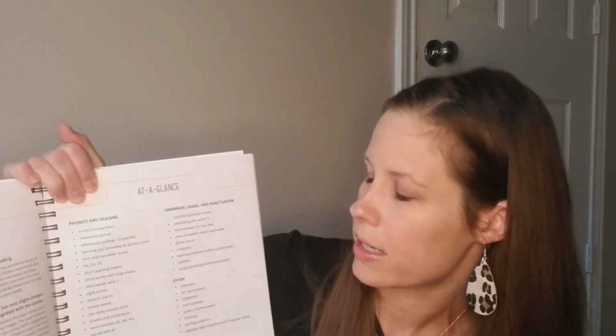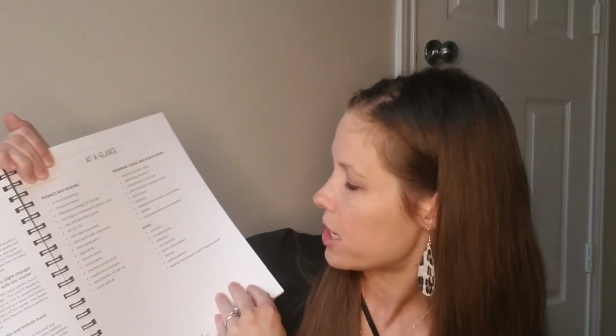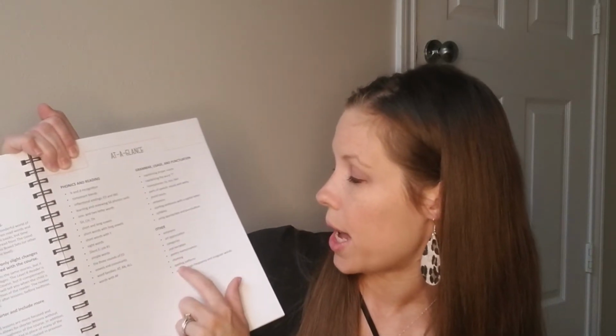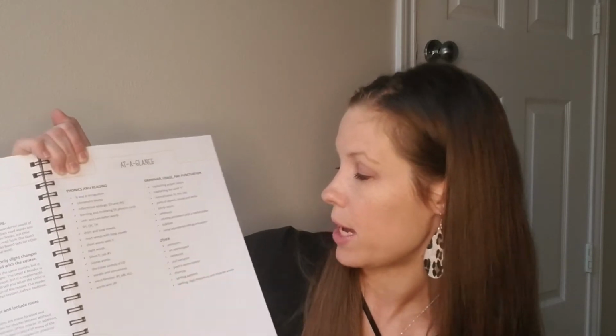Okay, so it talks to you about what is kind of included in here. The phonics and reading, it goes through grammar, usage, and punctuation, and eventually some poetry, memorization, rhyming, which we have worked on this year. It does have the art appreciation, oral narration, so just a variety of things, just like their other levels do.